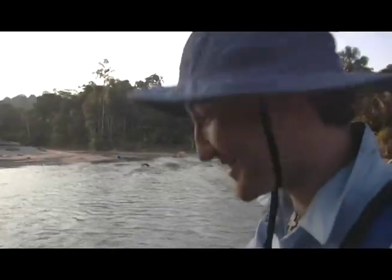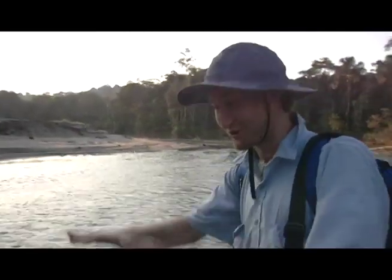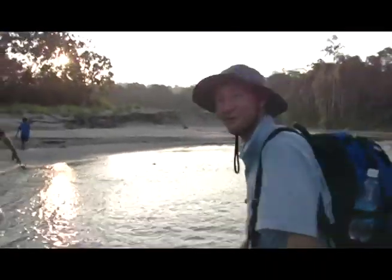We had to get across here in the water because the boat is a little heavy and it's dragging the bottom. So, our first experience in the river.